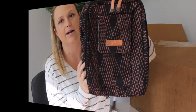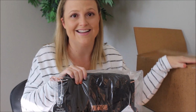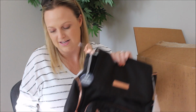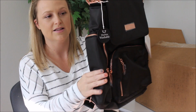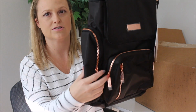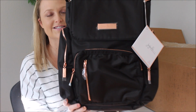Yeah. This is the Night Rose, and this one I was dying to have in the sporty. Ever since they started releasing pictures of this one in the sporty, I was super excited about it because I love this black background and the rose gold zippers. How pretty is that? In love. Oh my gosh, I love that. This hardware on the black background, oh my gosh, it's stunning.